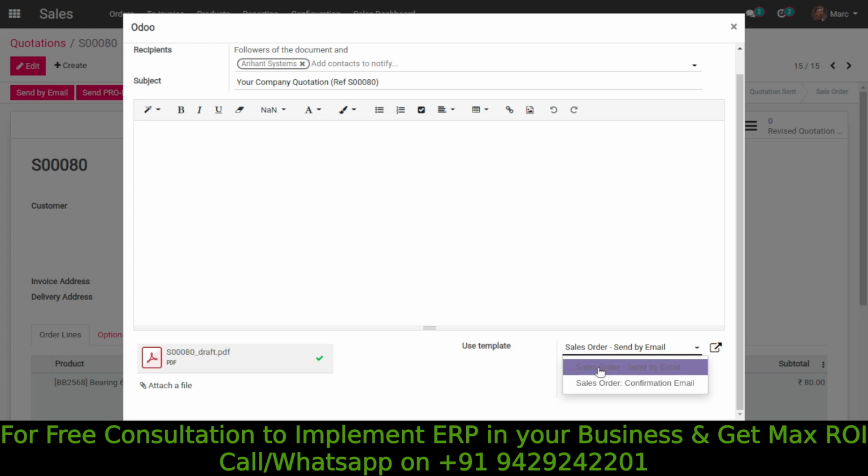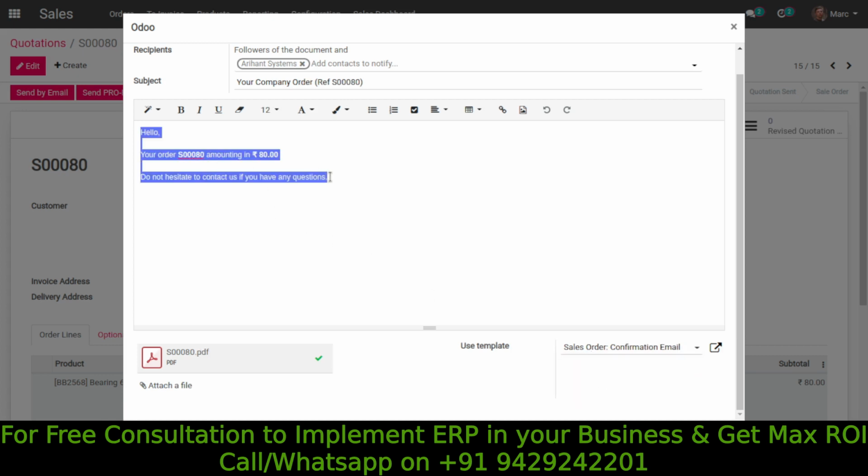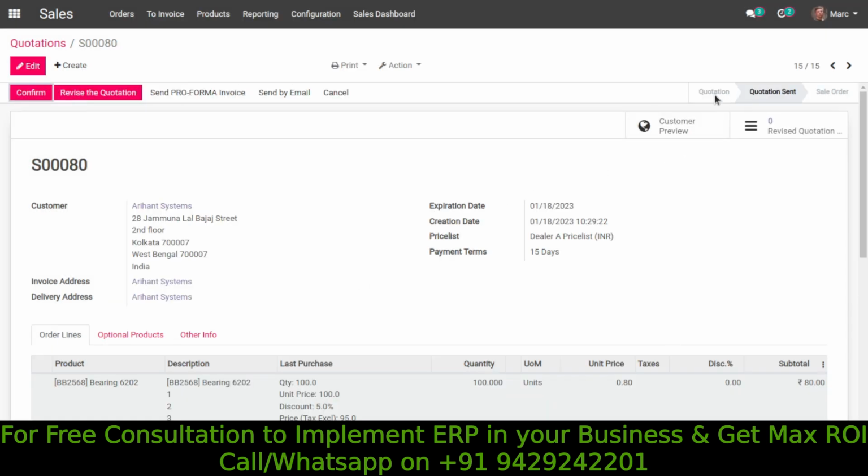Here you can also set multiple templates, which include the body of the mail, right? Like here, hello, your quotation or the order amounting. Everything is dynamic. You can see it has taken the value, the quotation number, and it will also take the customer name. So it completely looks like a personalized email, which you would write manually, but it is not manual, it's automated. In one click, this quotation will be sent to your client, and you can see the stage has changed from quotation to quotation sent, right?